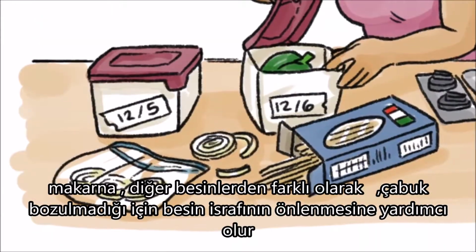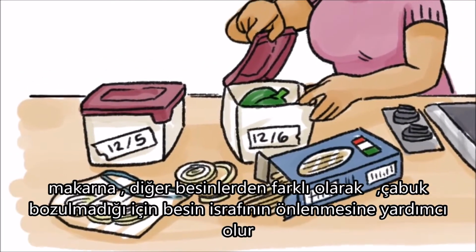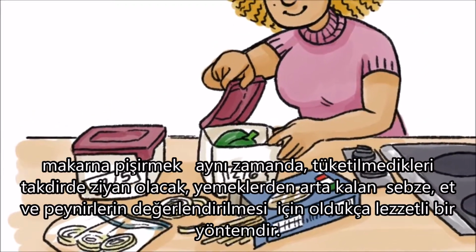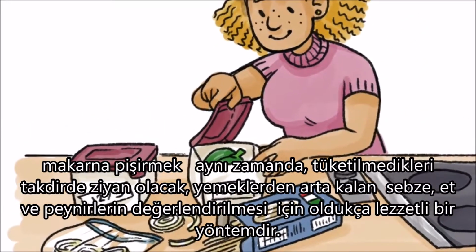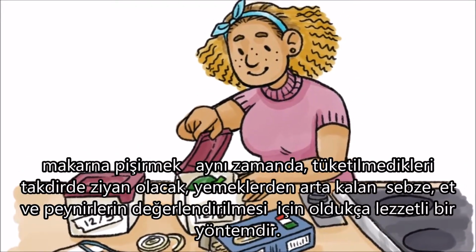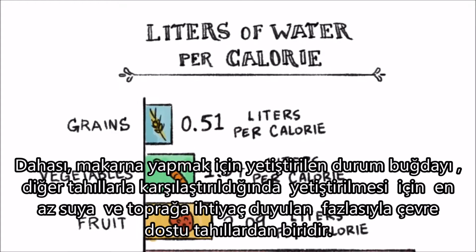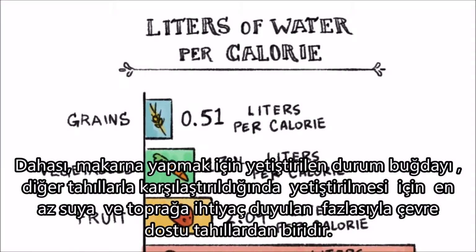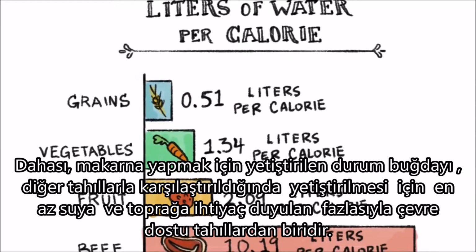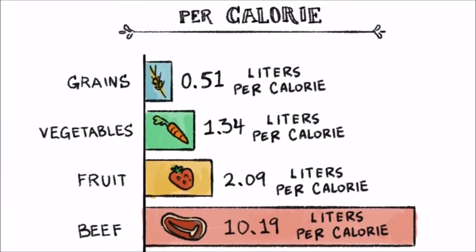Not only does dry pasta help prevent food waste, since it doesn't spoil quickly like other foods, pasta is also a delicious carrier for leftover vegetables, meats, and cheeses that could otherwise end up in the landfill. What's more, the durum wheat grown to make pasta is one of the most earth-friendly crops out there, requiring less land and water than nearly any other ingredient.